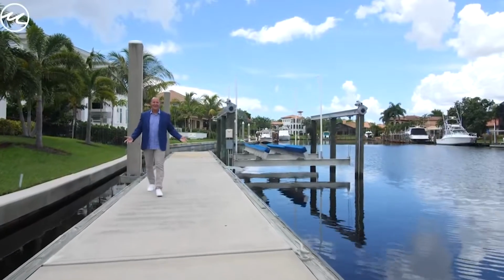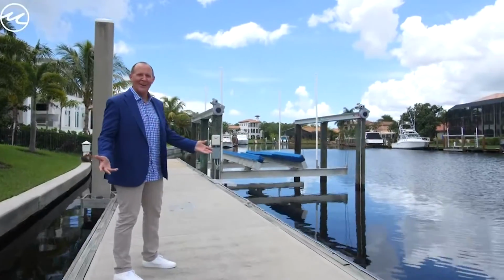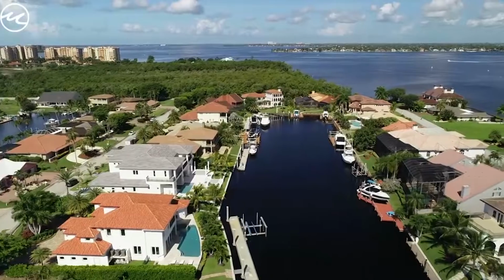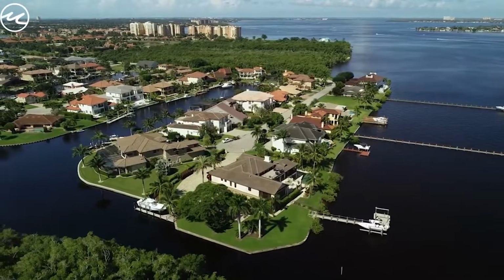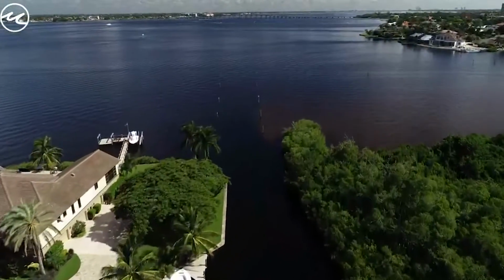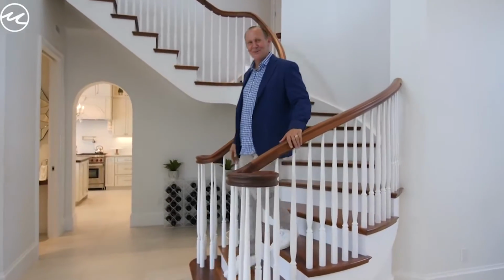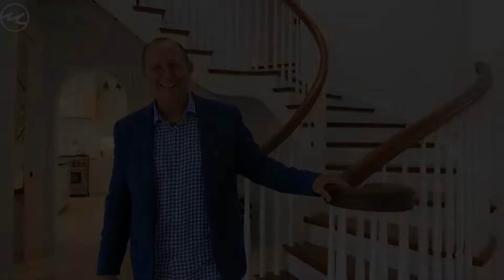Talk about a boat dock. You can have a boat party here or park your mega yacht. Palmetto Point is one of the best deep water direct access boating communities in all of Southwest Florida with quick access to bay and Gulf waters. So what do you think? It's pretty special, huh? You want a private tour? Give me a call today.